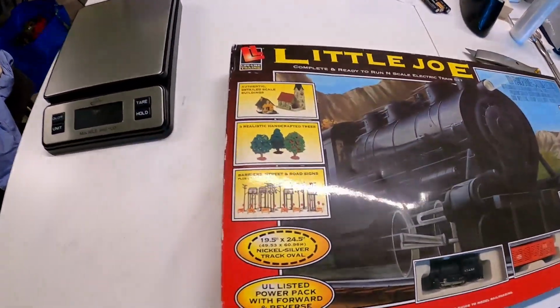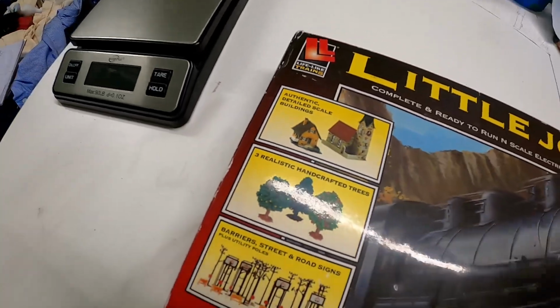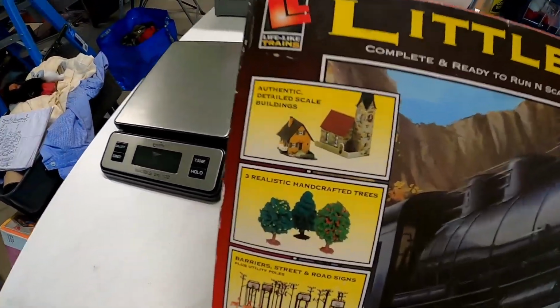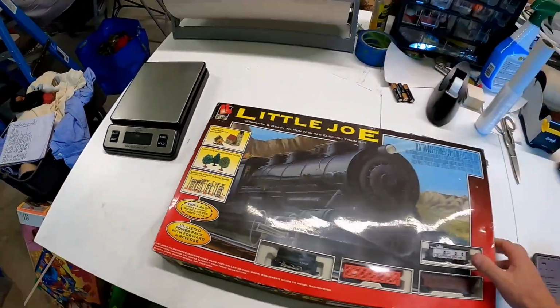Oh, here, this shows you what the original kit had, and it had these buildings. Sorry, there's a glare on there. It had the buildings and some trees and stuff along with those poles. But these Little Joe sets, if you happen to find them around, BOLO for sure.